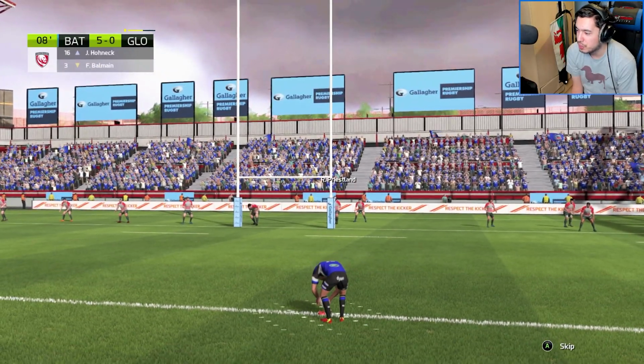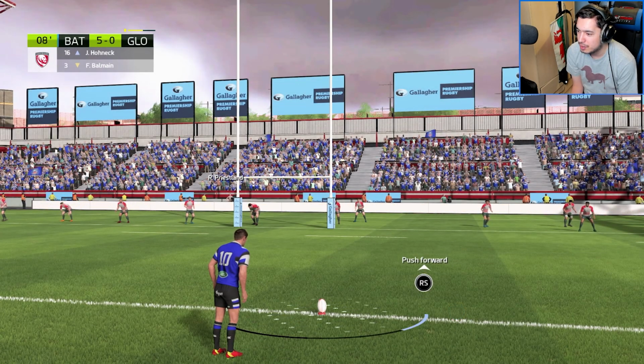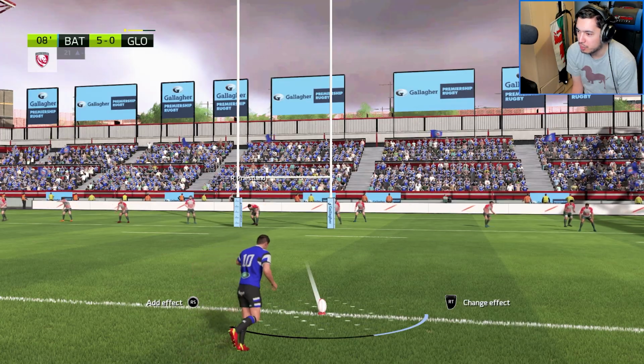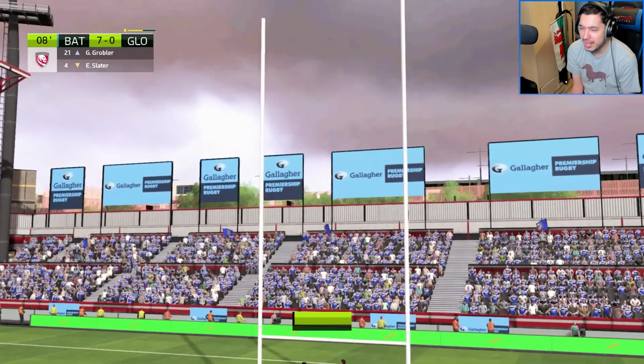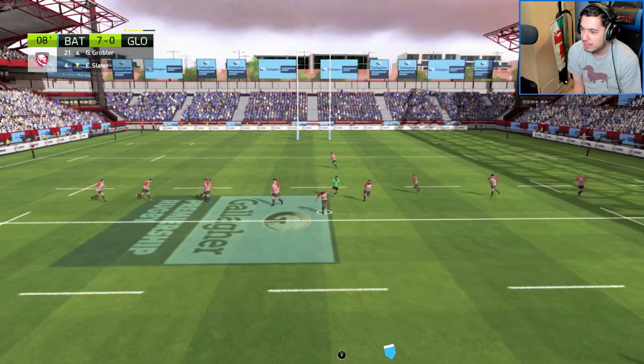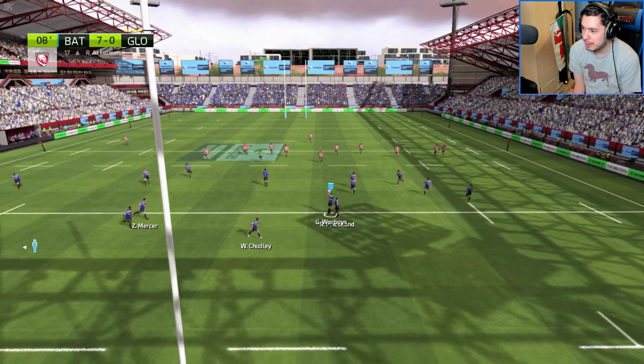Great try. First one on the board against Gloucester. And if Priestland misses this, I'll eat my hand off. My hand is saved. Okay, 7-0. So good start. Ball safely taken.